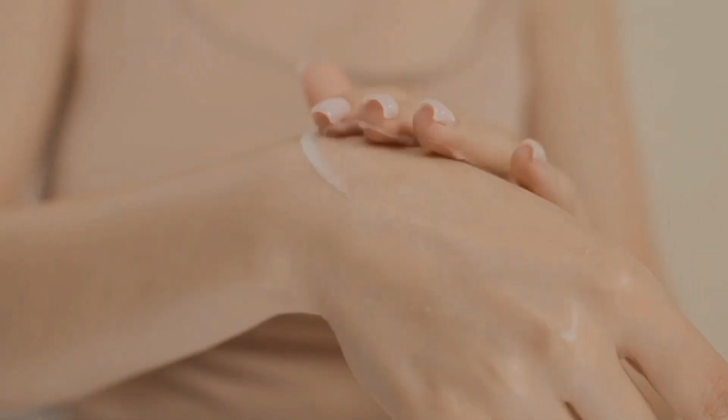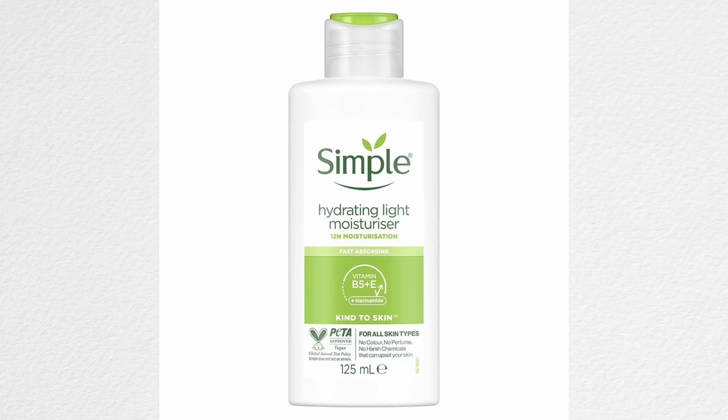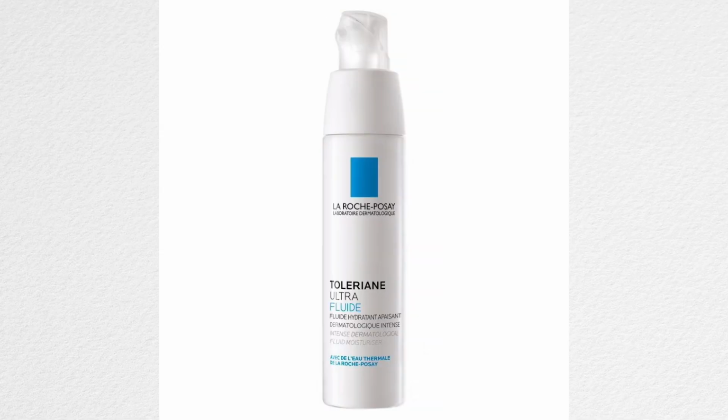And then my favorite moisturizer would be something basic again, no fragrance. I like to stay away from fragrance. Anything in a moisturizer, it should just be basic. So I like the Simple lightweight moisturizer, and I also like the La Roche-Posay cream. Even if you have oily skin, you still have to moisturize, and if you don't moisturize, it'll make your skin more oily and then you'll break out. So always moisturize even if you don't want to.